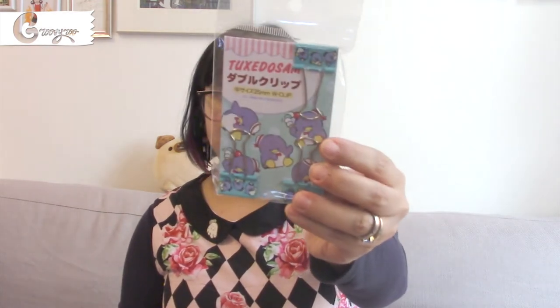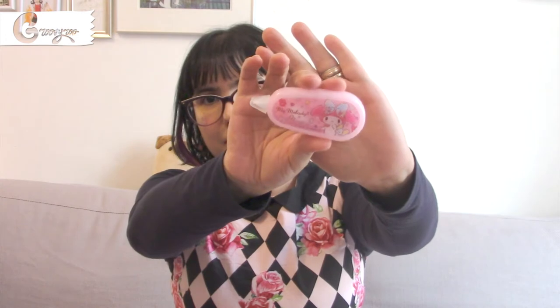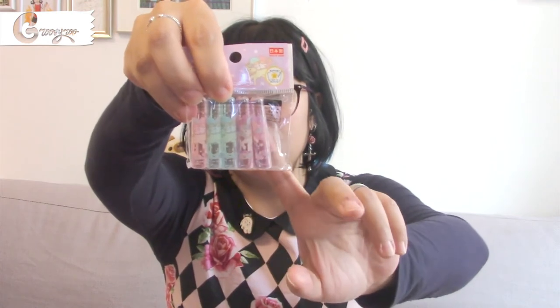Then they have this, I don't remember the name of this. This kind of clip. So I got little twin stars. Right. I got Tuxedo Sam. And I got, obviously, my lovely girl, Hello Kitty. Oh! Like I was saying, I got the My Melody correction tape. And the caps that I was telling you about. This one comes in a set. So two pink ones, two light blue ones, and two lilac ones. And I got also cinnamon roll ones.